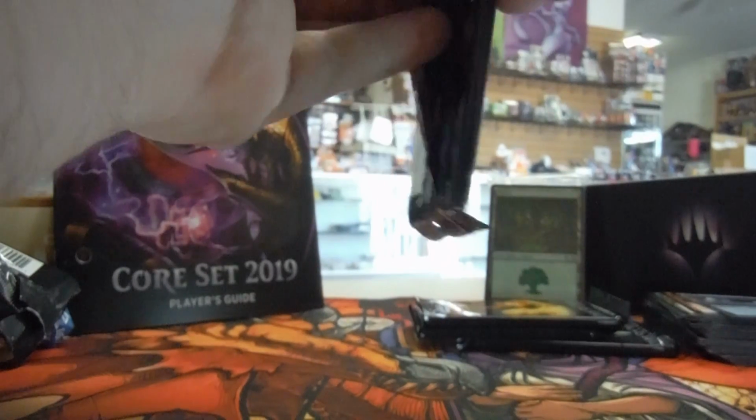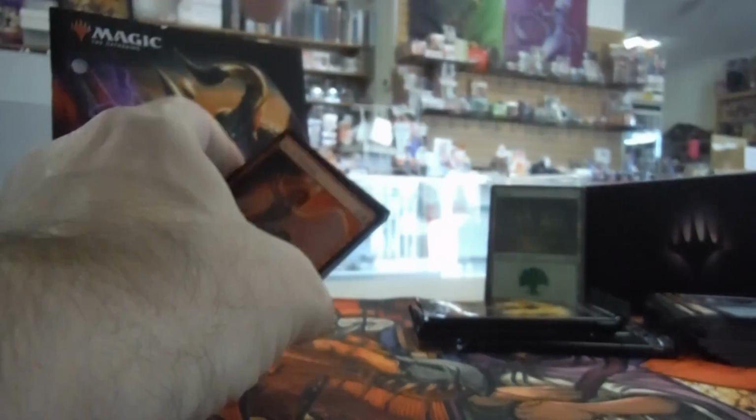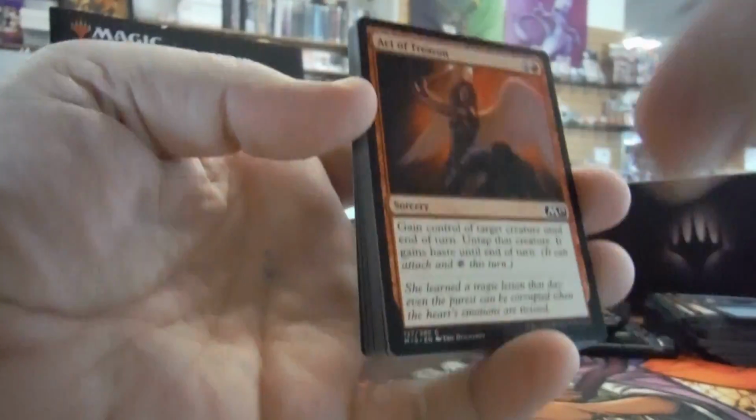Alright guys, we got 4 packs left. So I think there were 10 packs in this. Some of the fat packs only have 9. But anyway, this one had 10.